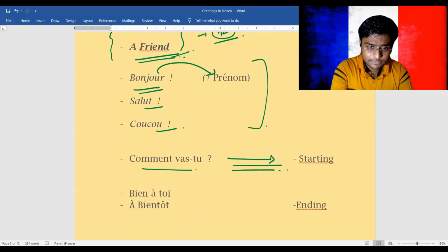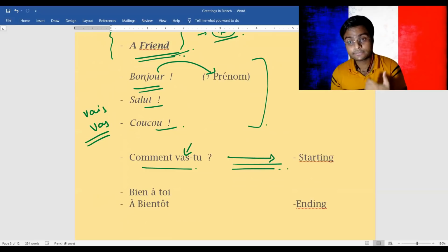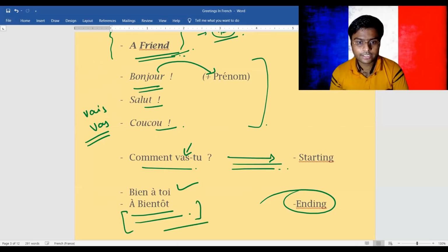And always remember, I have seen students making this stupid mistake, and I used to make this mistake: je vais, tu vas. Take care of this thing. People often make this mistake. All right, and how are you going to end it? You're going to end it like bien à toi or à bientôt. That's how you can end this.